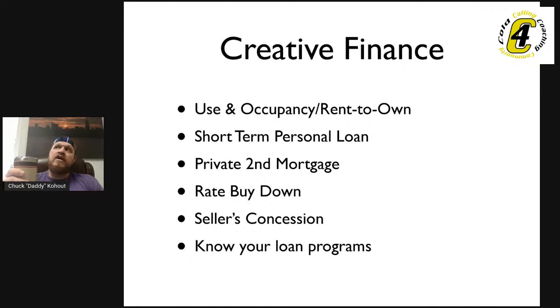If you gift them money and you use a short-term personal loan agreement, which we've included with the course as well, and you have to give them 30, 60, even 80 grand, if you have that money, go for it. If you don't, you can always contact me. I might hook you up depending on the transaction.